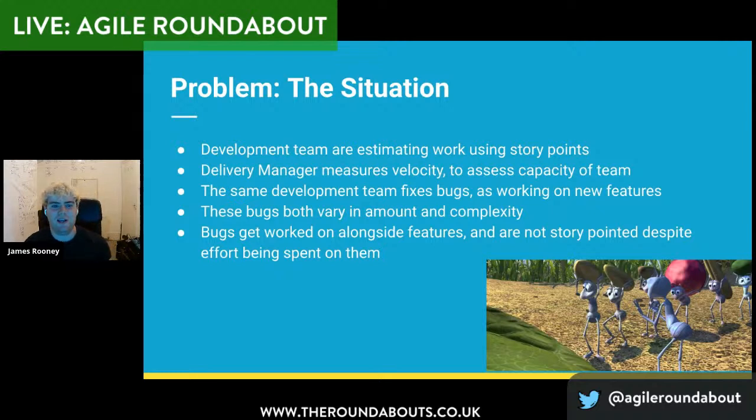So the development team are estimating work using story points. And often the delivery manager or scrum master is measuring the velocity, normally to try and assess the capacity of the team, what you want to put into a sprint or a period of 4 weeks if you're doing Kanban. And what we often found is that the same development team fixes the bugs as works on new features. And those bugs vary both in the amount you get a month and also the complexity.